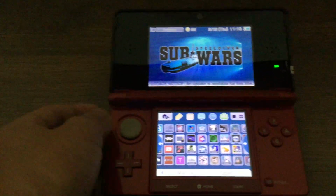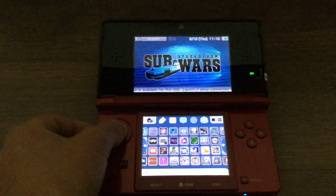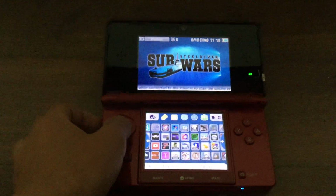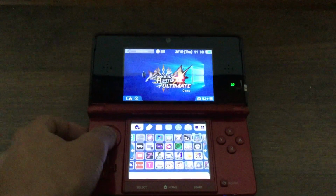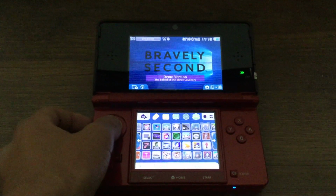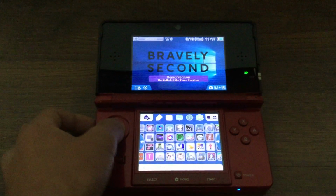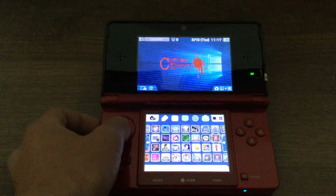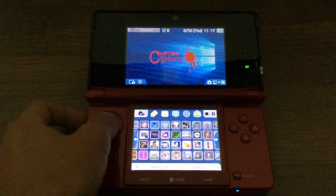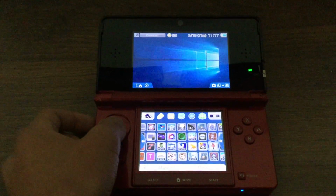Pokemon. Steel Diver: Sub Wars. This is another exploit if you use Steel Hacks. Monster Hunter Ultimate. Bravely Second. That game. This is Corpse Party School Edition. It's a game I installed on here that I never used.